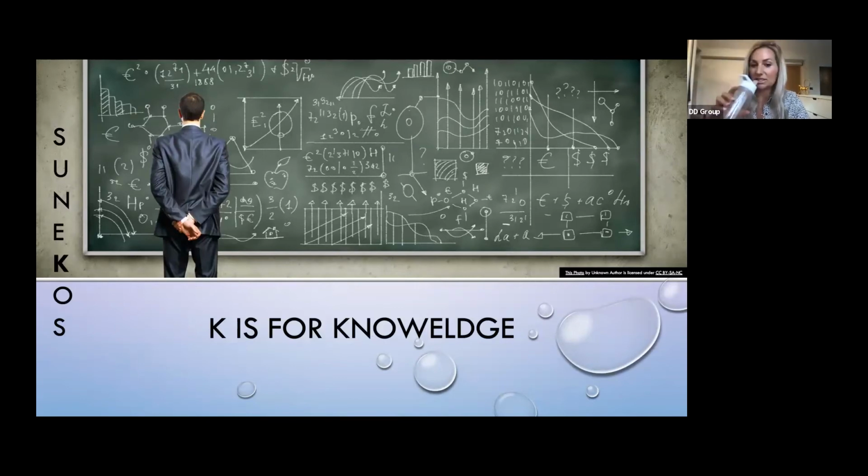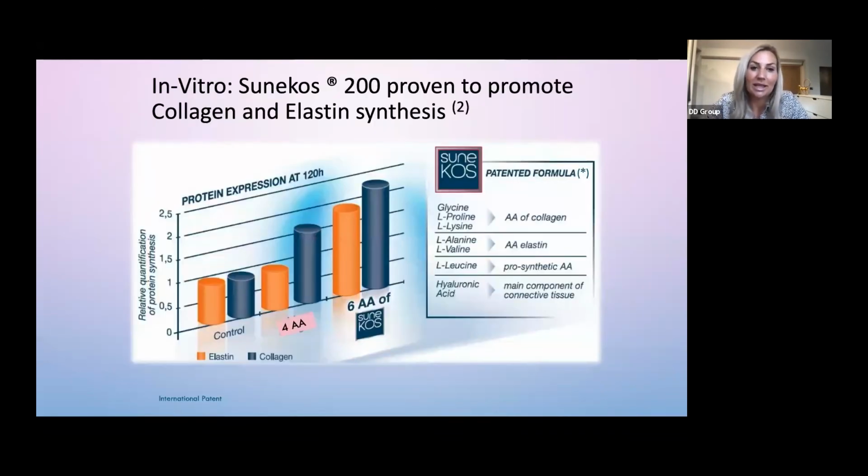So K is for knowledge. That Annette spelt wrong, that she's just seen on the slide. So who else spotted that? I know I did. Atypical. K is for knowledge. Sorry about that, guys. I've been in clinic today and I've literally just put the slides together today.